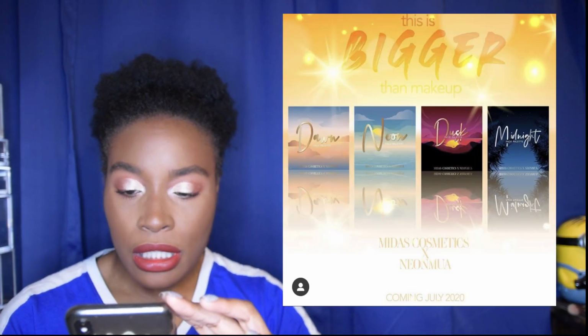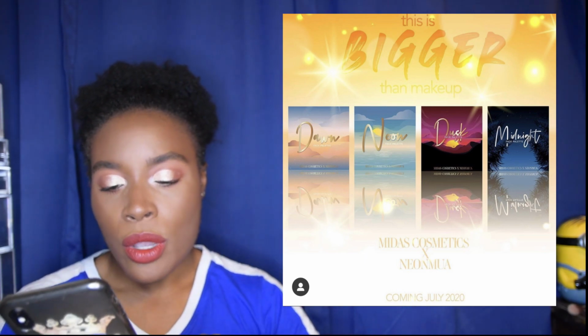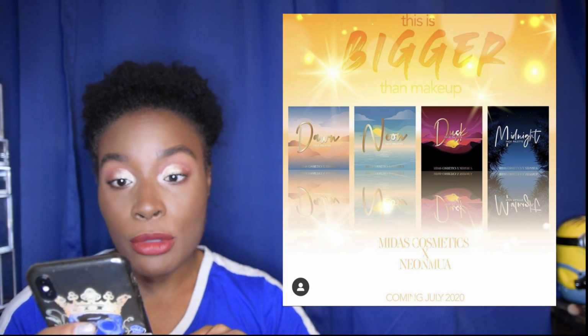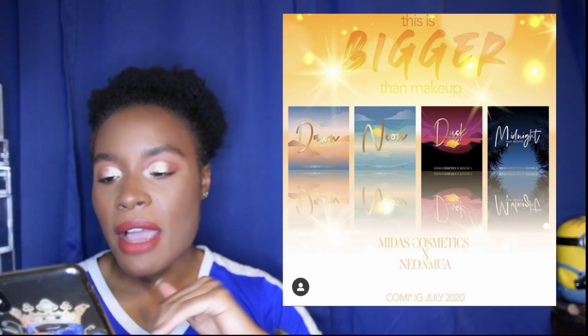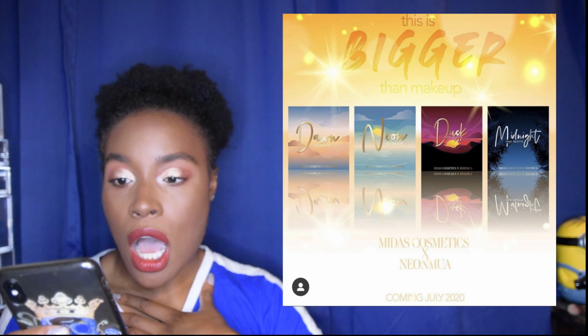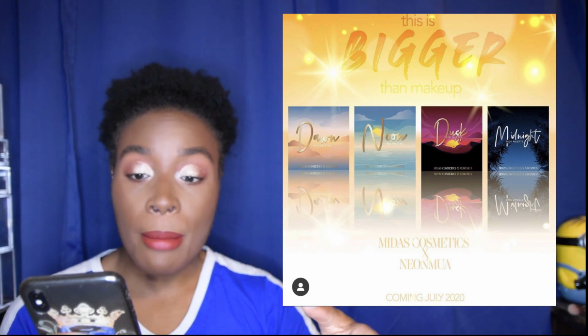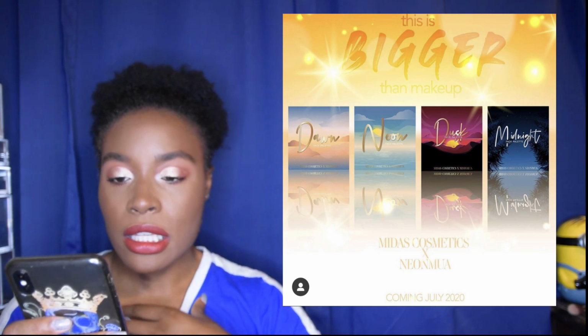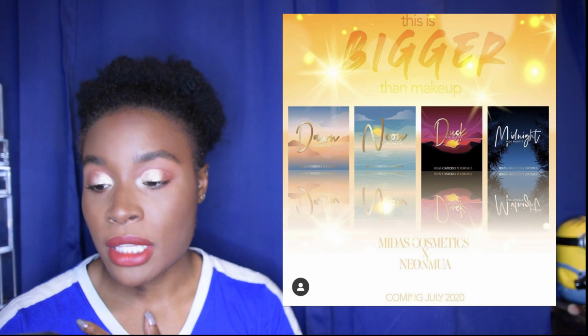Midas Cosmetics also seems to be launching 4 new palettes in a collaboration with Neon MUA. I've seen him, but I don't follow him. So I'm interested to see what is going to happen with these palettes. I mean, clearly the shadows should work on somebody of my complexion.